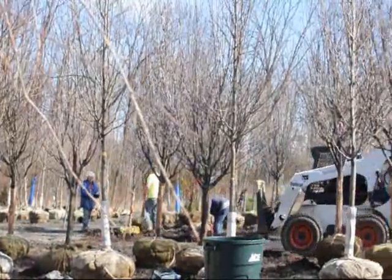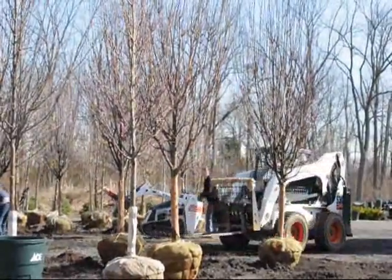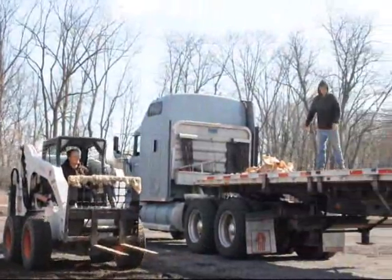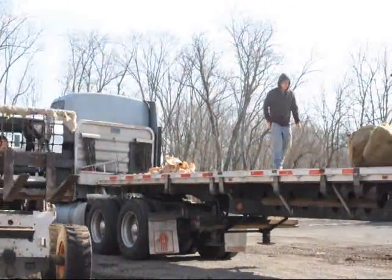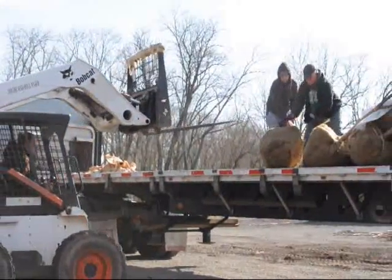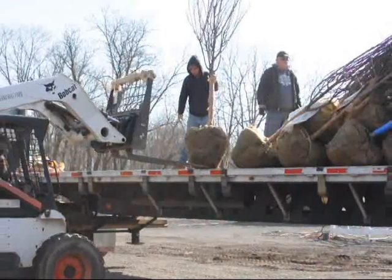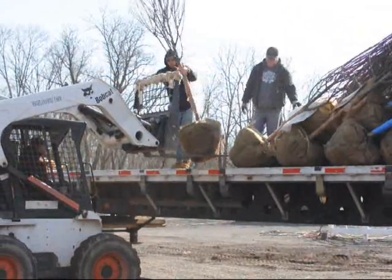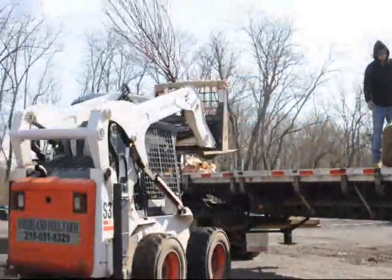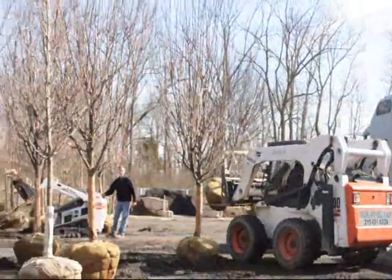We deliver and plant trees all up and down the East Coast. We can sell tractor trailer loads or individual trees if you want to come pick up. We also deliver and install for many, many people in many locations on the East Coast. We ship to Chicago, Memphis, all over the East Coast, Central United States, as well as New York, Philadelphia metropolitan areas, and D.C. metropolitan areas.